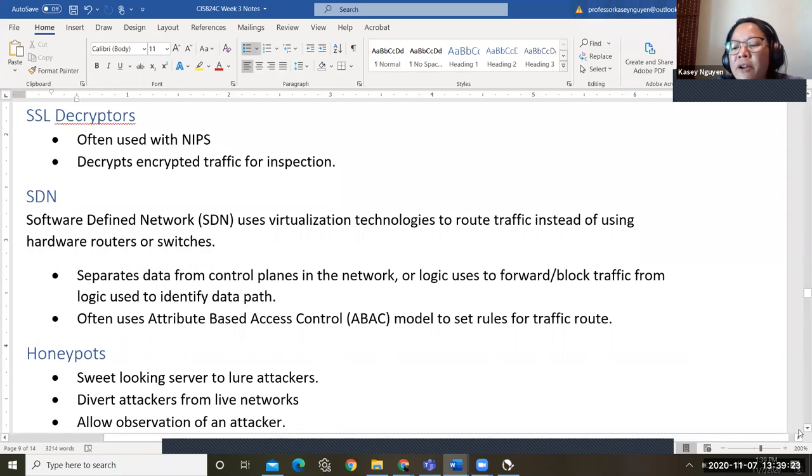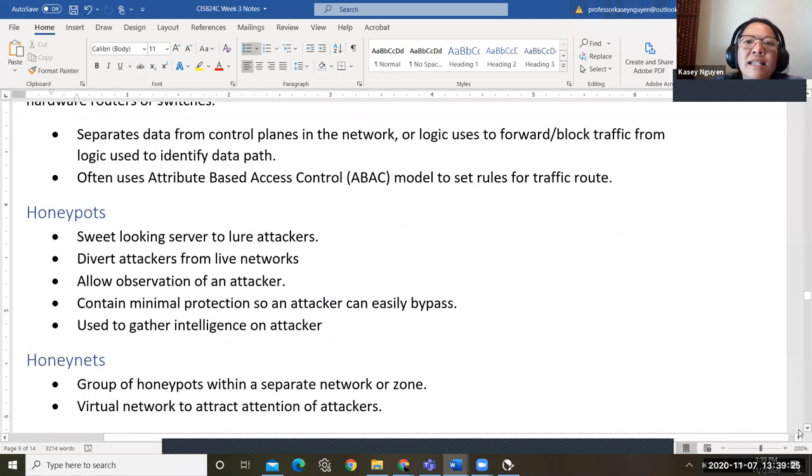Honeypots. I don't recommend using honeypots unless it's for testing purposes. And when you test, you have to be extra careful. I would have a sandbox and separate it from the rest of my network, because if you lure attackers to the system, and that system is connected to the rest of your network and you don't secure it properly, you can take down your entire network.